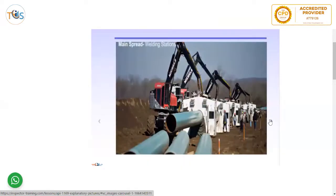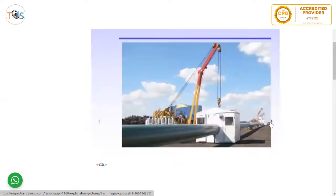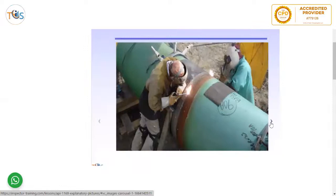It's another view of the welding machines that they have there. Several welding machines. And again, another view of the welding machines, where you can maintain the preheat and avoid any turbulence due to wind or snow or rain. The position of the welding machine. This is inside the welding machine.